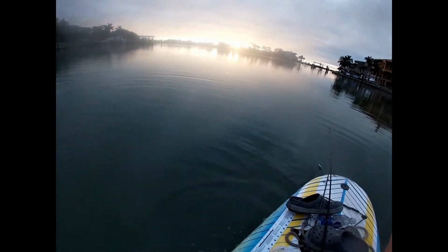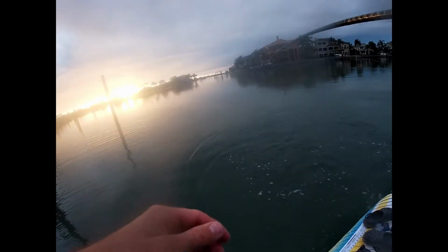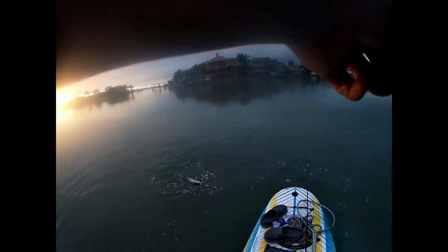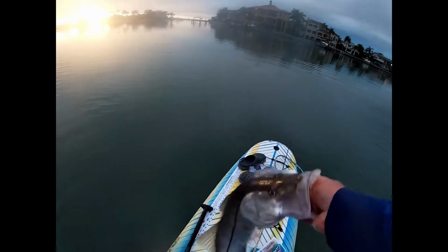She's ready. There she goes. Another one. My goodness, these fish are fired up. I'm catching so many fish back here today. That's another solid fish, and there was another one in there with him that took off when this one hit. 22 incher right there. Snook number 8 is at 22.